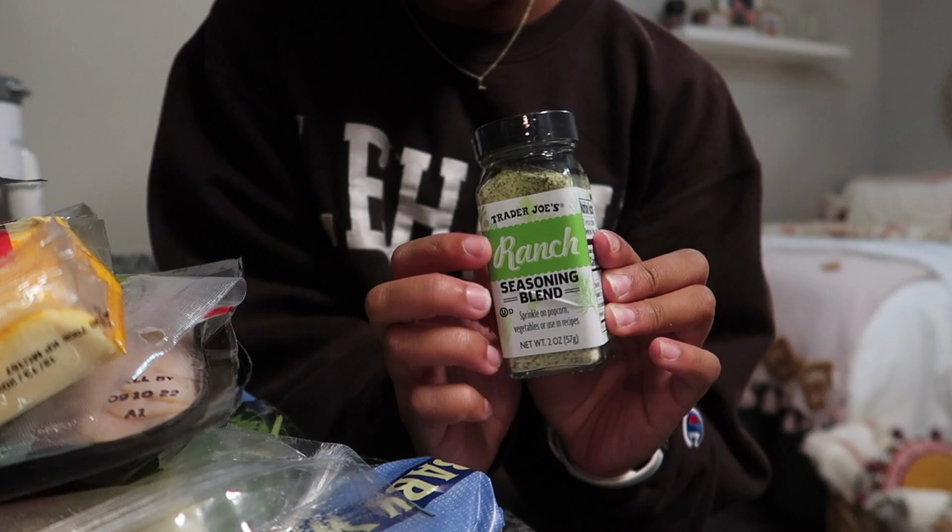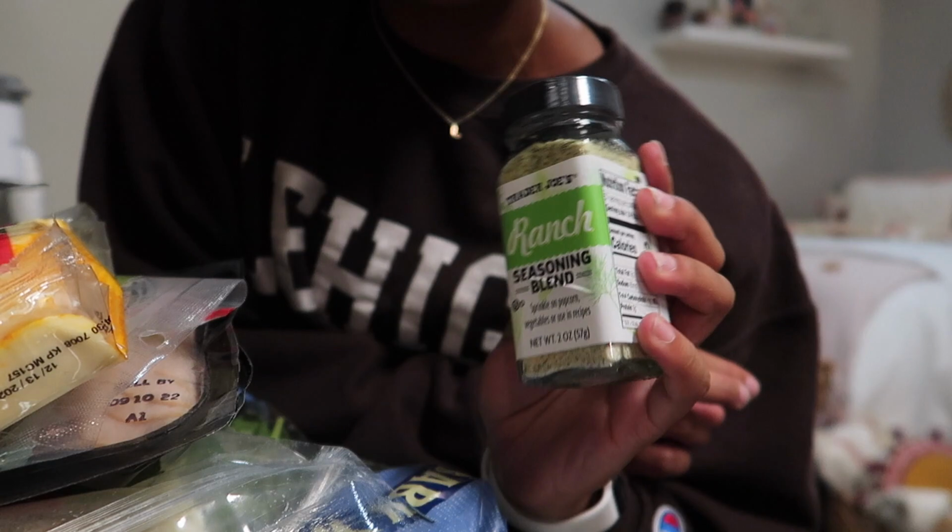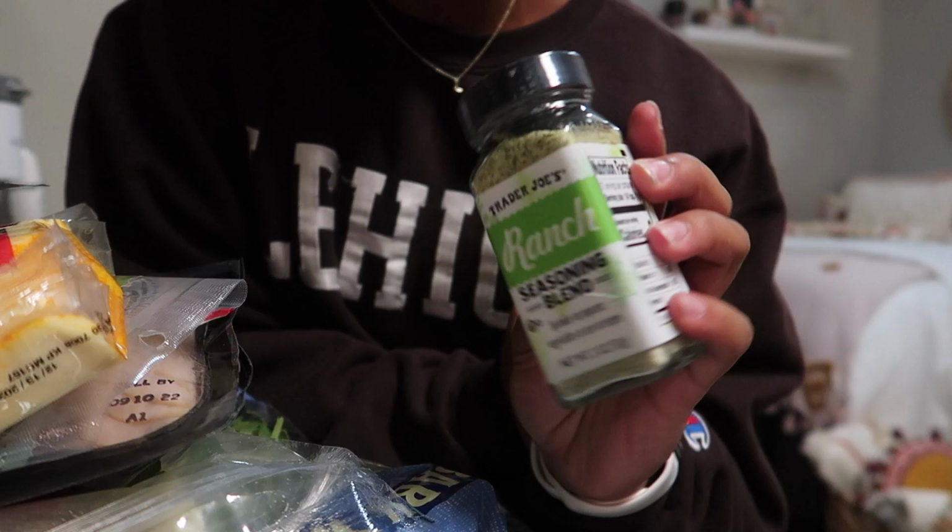I could not pass this up. It is this ranch seasoning blend. I saw this somewhere, but I'm going to mix this ranch seasoning blend in with some plain Greek yogurt, which I also got from Trader Joe's, and make a little low ingredient ranch dip, and I feel like it's gonna be super, super good.